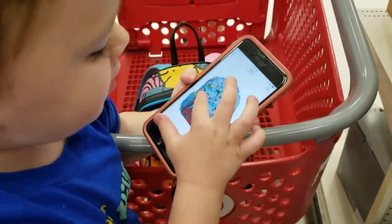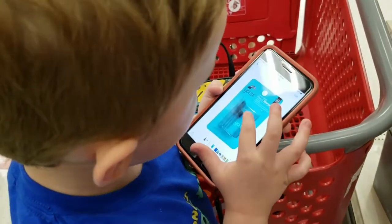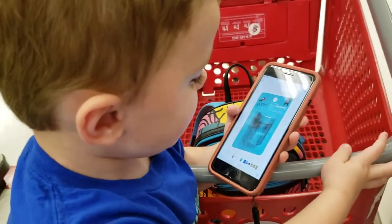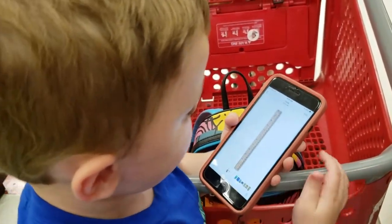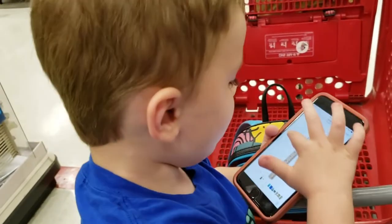We have to get a Toy Story backpack. We have to get a folder. We have to get more beads. That's a pencil sharpener. We have to get a pencil sharpener. What's this? That's a ruler. And we have to get a ruler.